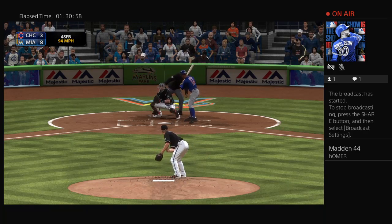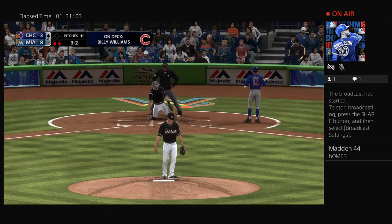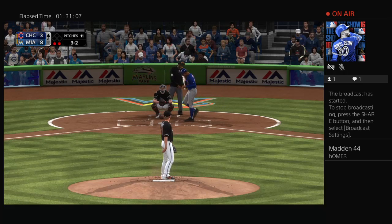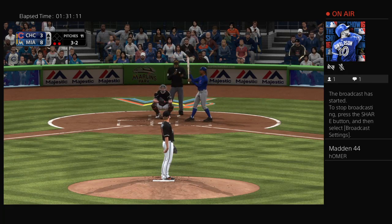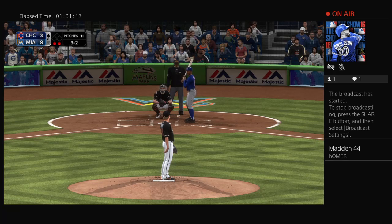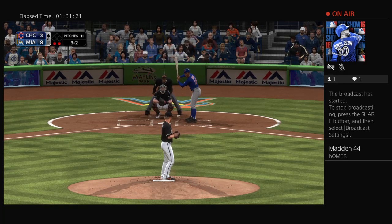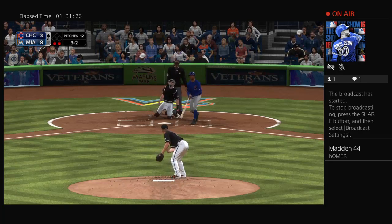A full count, 3-2 to Banks. No pitcher likes to take the count to 3-2, especially when you throw a non-competitive pitch like that on 2-2. That one wasn't even close. And it's fouled away.